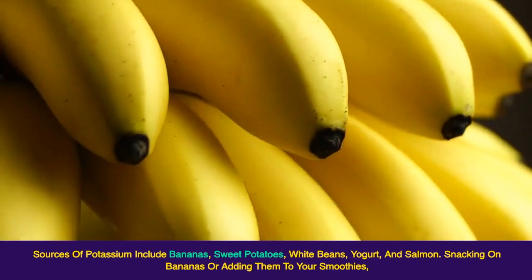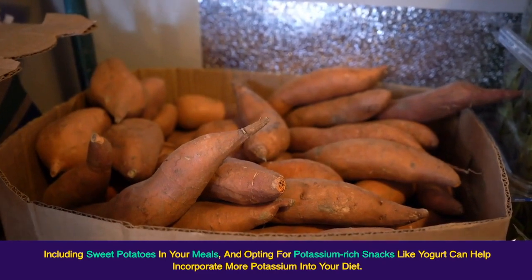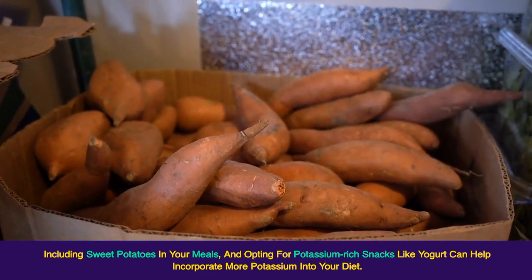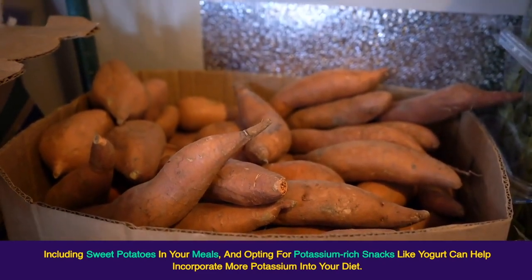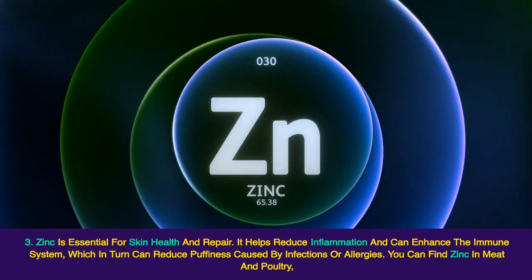Snacking on bananas or adding them to your smoothies, including sweet potatoes in your meals, and opting for potassium-rich snacks like yogurt can help incorporate more potassium into your diet. 3. Zinc is essential for skin health and repair.